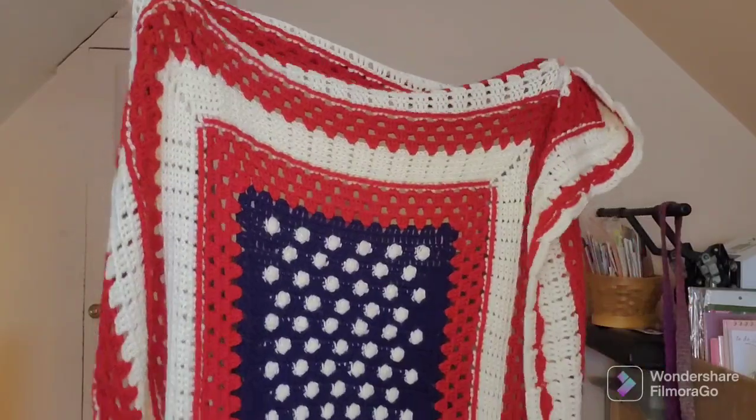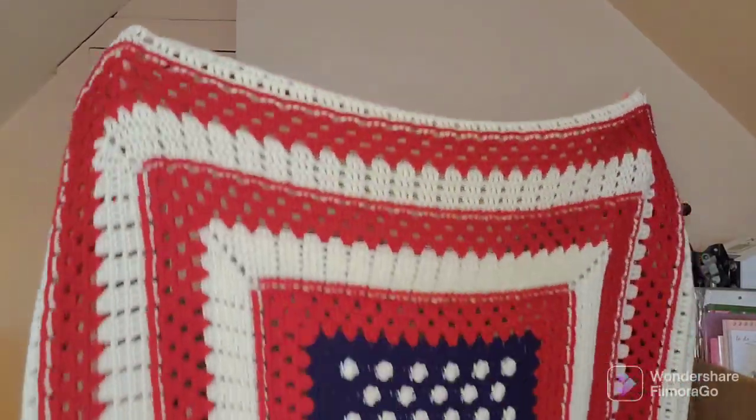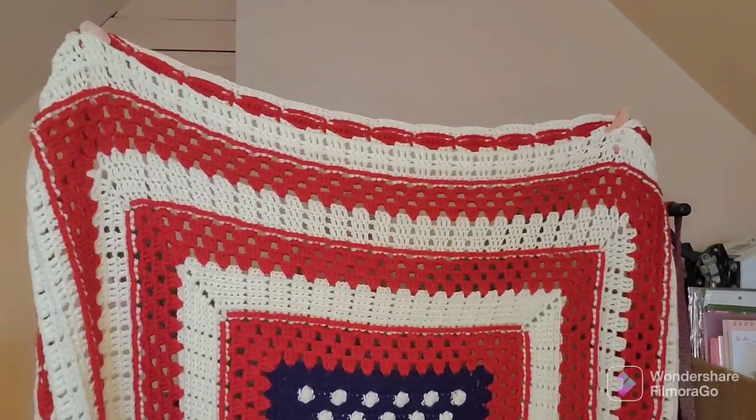So this is Amanda's Patriotic blanket. I made this for my daughter, who was big time into red, white, and blue blankets, red, white, and blue everything. And she's like, Mom, make me a blanket. And she kind of helped with inspiring the design of it.